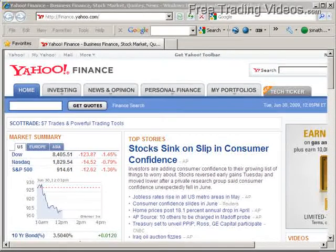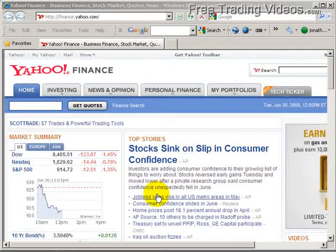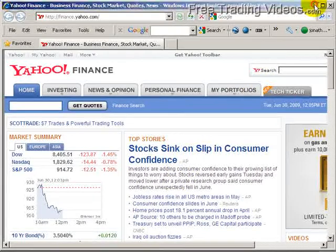It's still June 30th, last day of the quarter here, and we are seeing a drop in the markets on some news events, looking for that catalyst like we had said, but this slip in consumer confidence did not help at all. Jobless rates are also rising in all U.S. metro areas. Again, just looking at Yahoo Finance here. Home prices post 18.1% annual drop in April, so all those things coming together.